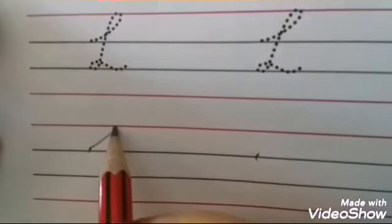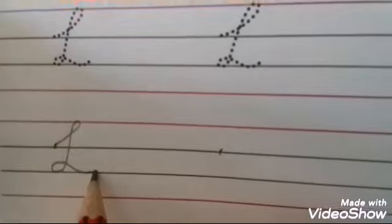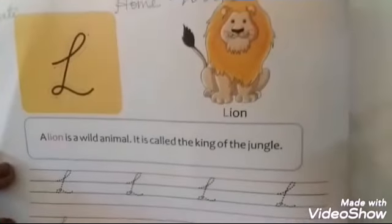On the dot, take it to the first line, a slight turn and bring it to the third line, again a turn and a curl on the third line. This is how you're going to complete your page number 16.